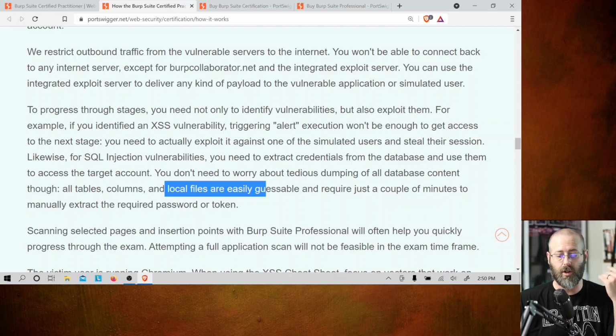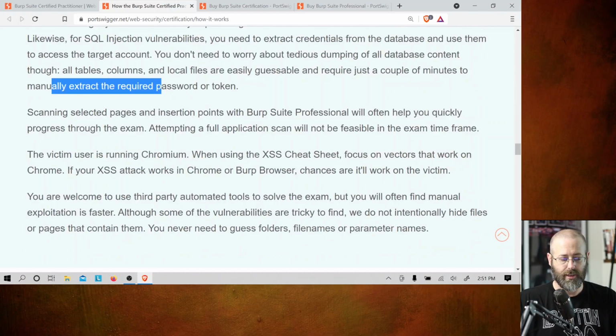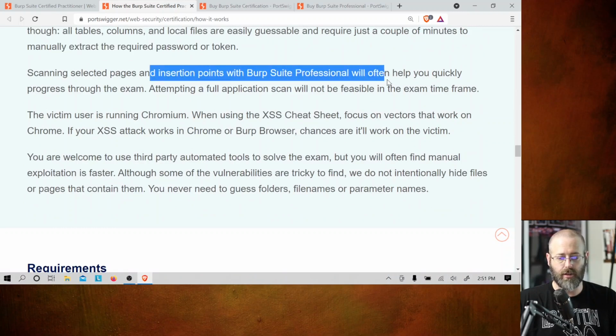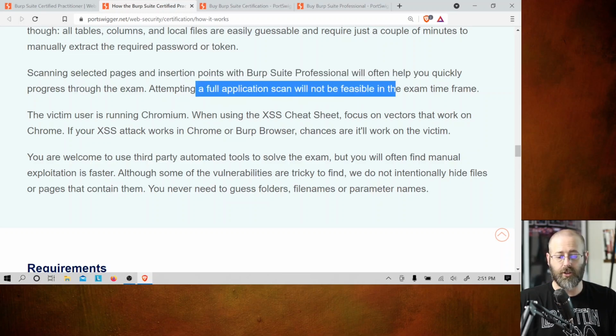So easily guessable, require just a couple of minutes to manually extract a password or password token. So if you grab those passwords and you need to do any kind of password attack on them, it should just take a couple of minutes and you're done. Scanning selected pages and insertion points often help you quickly progress to the exam. Attempting a full application scan will not be feasible, so it's going to be very limited in scope and size, just to try to make the time limit, because I think it was said it was 3 hours.